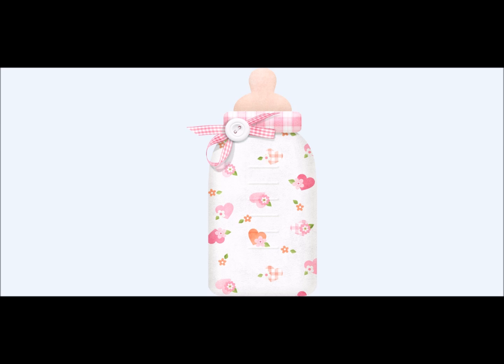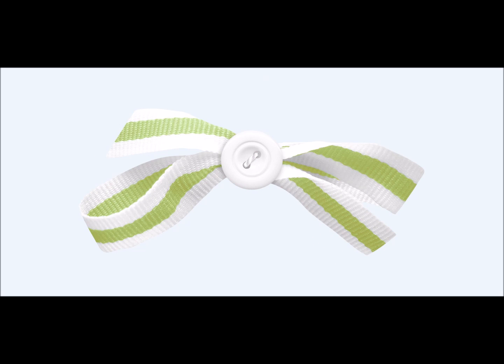Into our elements, you'll see here's our baby bottle. Obviously a quintessential element that you'll want. That is one of the primary things that you need when you have the baby. So we have our bows. The bows are great elements again and you'll see how I use it in my card making idea.